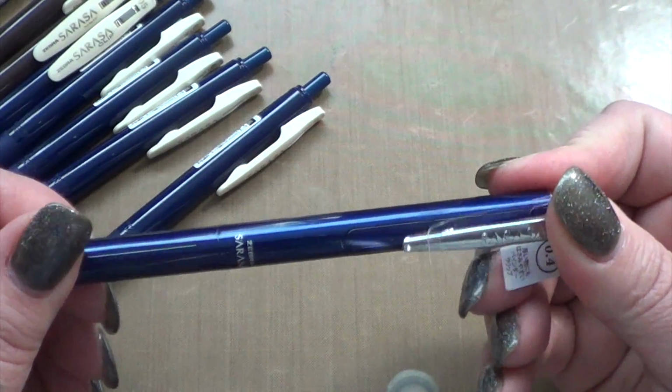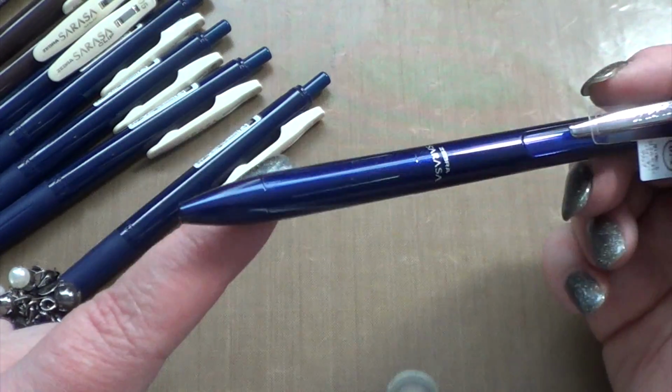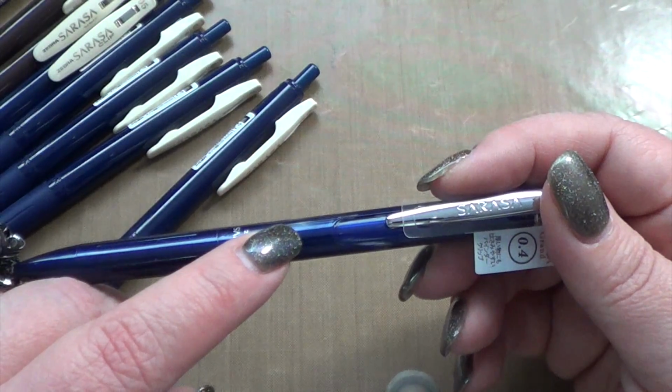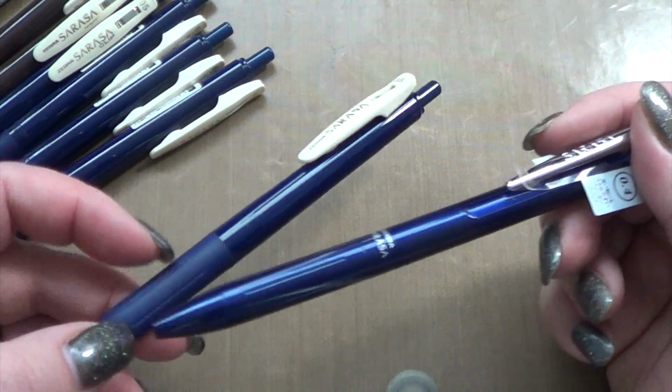I'm just really liking them. They're an everyday use pen for me, and I like to have different colored inks in them as an option. They are a little bit more pricey than these. These pens run, I think, right around $16, maybe 16 and some change. And these I think are $1.70, so up to you which way you want to go.